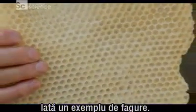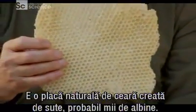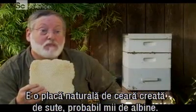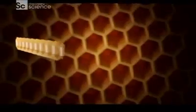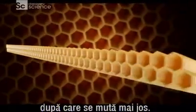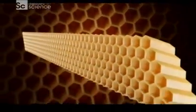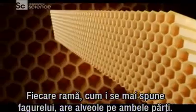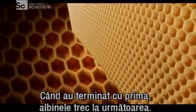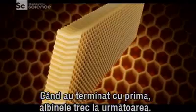Here's an example of bee honeycomb. This is a natural paddle of beeswax that was created by hundreds, probably thousands of bees. Bees start at the top, creating a row of cells, then move downward. Each paddle, as the honeycomb is also called, has cells on both sides. When they're done making one, the bees make another, and so on.